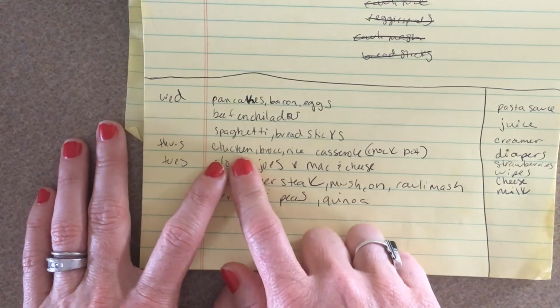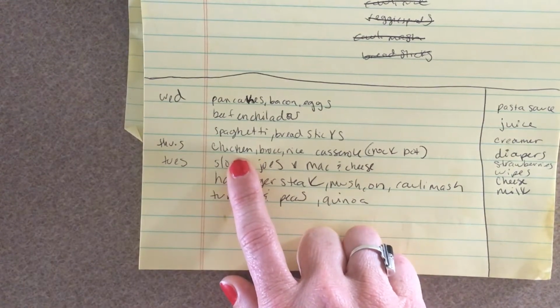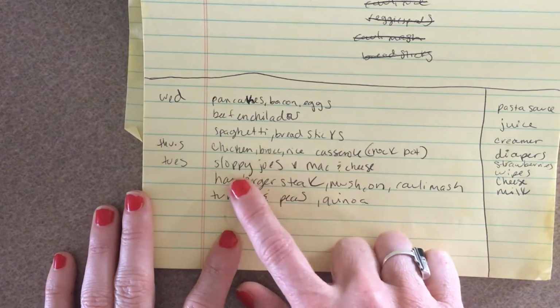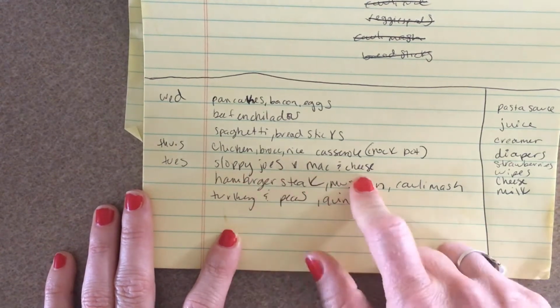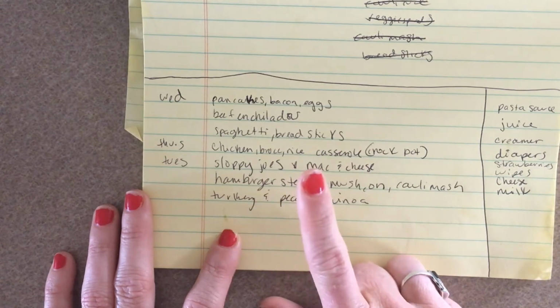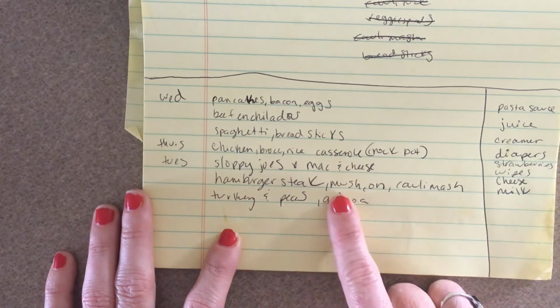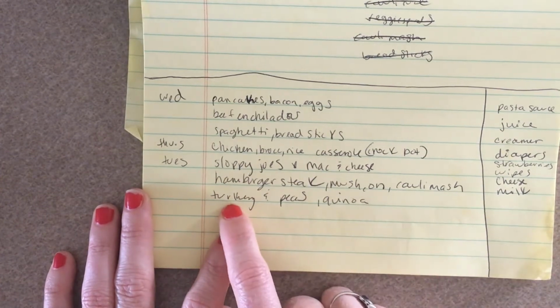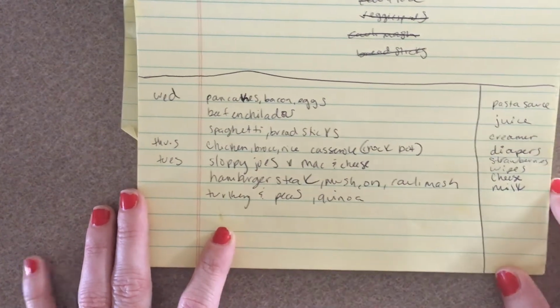One night I can do some kind of casserole, so chicken thighs, broccoli, and then that cauliflower rice. We're going to do sloppy joes and macaroni and cheese tonight using ground beef. And then I'm going to do hamburger steak with those pre-made hamburger patties with mushrooms, onions, and cauliflower mash. And then I'm going to do a turkey, peas, and quinoa dinner one night.